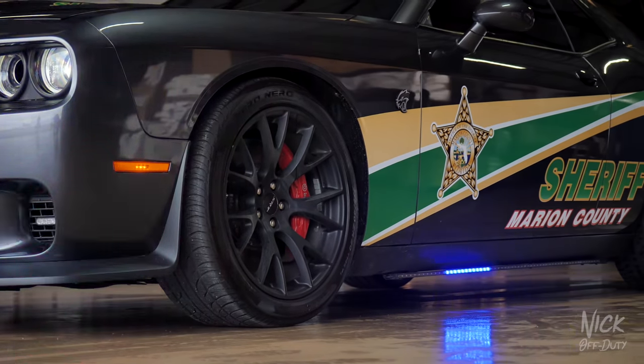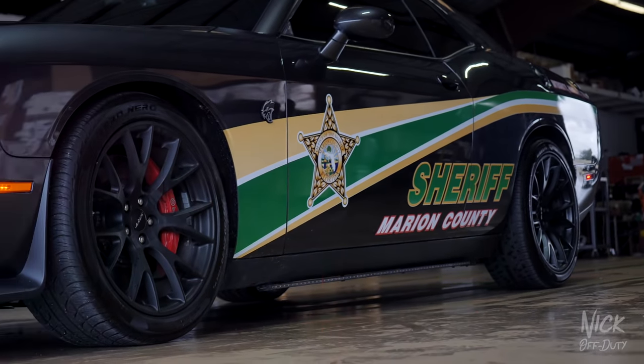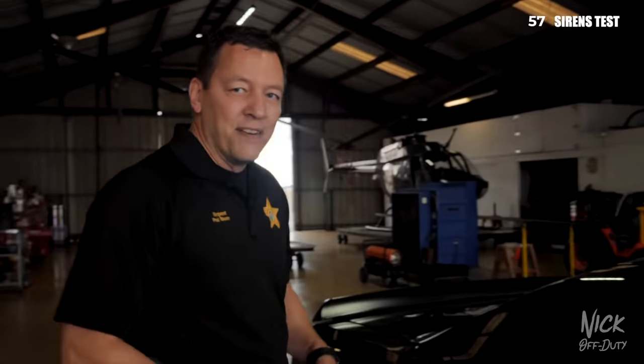So we did the same thing down the side. Side view is very important as well. So going down the side along the bottom, got a whole strip of lights here, red and blue, gonna get your attention. So if you don't see it, then you probably don't need to be on the road. Didn't forget the back either. Wanted to be seen from the rear.